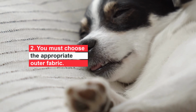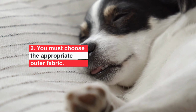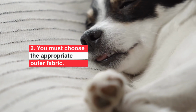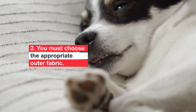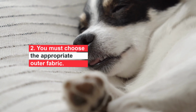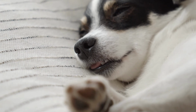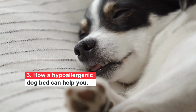Some fabrics also allow a buildup of dust mites, mold, mildew, and bacteria that can exacerbate your dog's skin sensitivity. Fabrics made from 100% cotton, hemp, or tightly woven microfiber fabric are less likely to cause an allergic reaction. Hemp is a natural crop that is not sprayed with chemicals or pesticides and is particularly resistant to mold, sun damage, and tears. 3. How a hypoallergenic dog bed can help you.